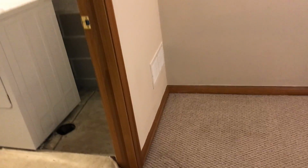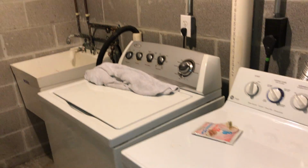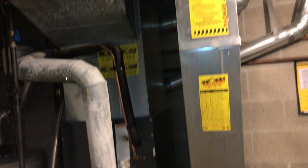Going into the laundry room. Remove the old carpeting out of here, paint the flooring, clean the washing machine and dryer, remove the trash, replace the furnace filter. Do a complete paint job in here. Door needs to be wiped down.